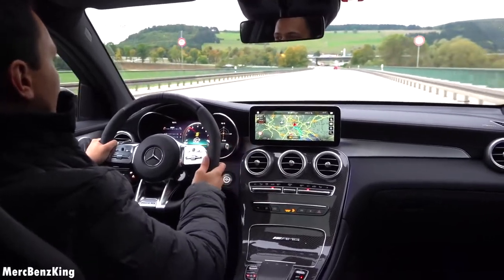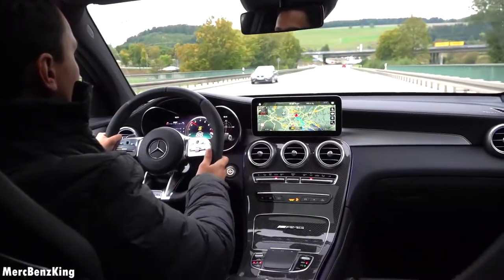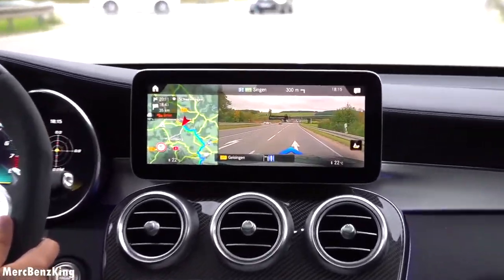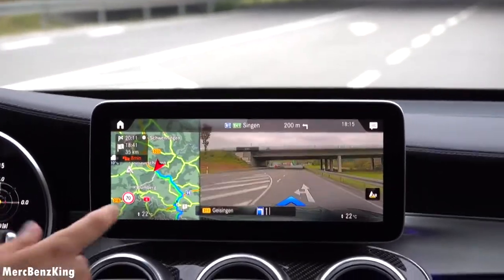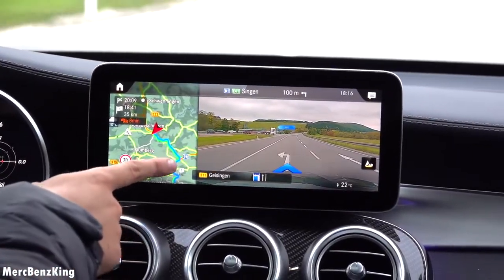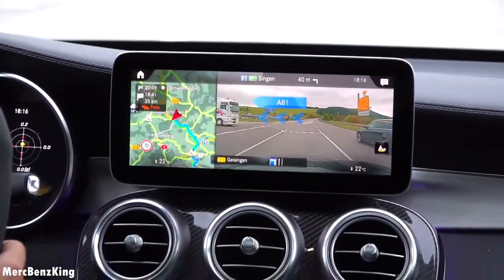There's the newest MBUX, so also the AR, the augmented reality, combined with the navigation system. In 400 meters, turn left onto A81 towards Singen. So it has a camera behind the rear view mirror to show you exactly which way you need to go. So in 200 meters, I have to turn to the left, right here, the A81.